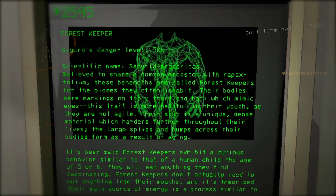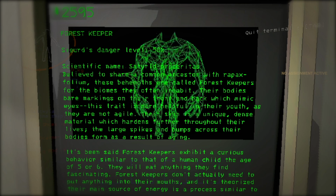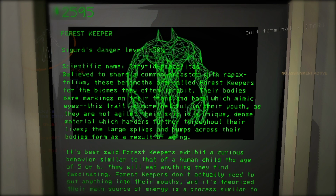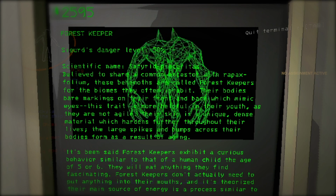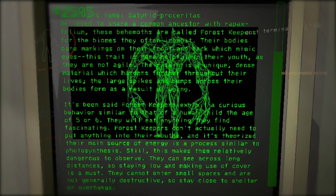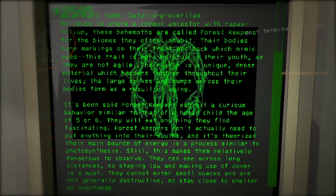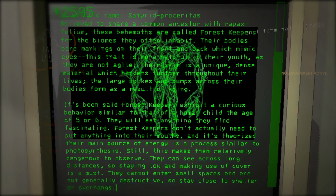This trait is more helpful in their youth, as they are not agile. Their skin is a unique, dense material which hardens further throughout their lives. The large spikes and bumps across their bodies form as a result of aging. It's been said that forest keepers exhibit a curious behaviour similar to that of a human child the ages of 5 or 6. They will eat anything they find fascinating.